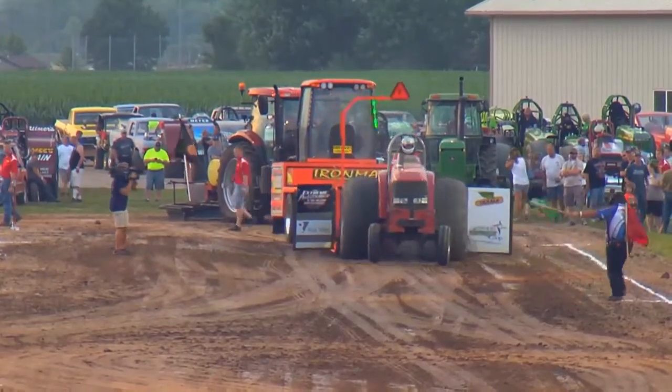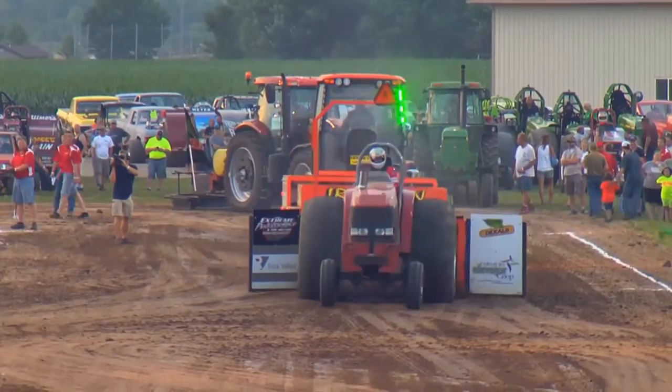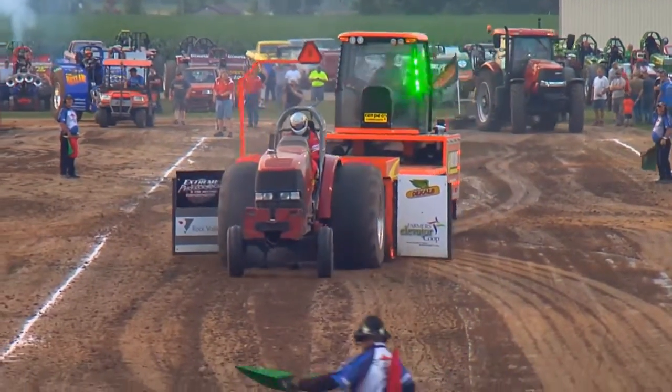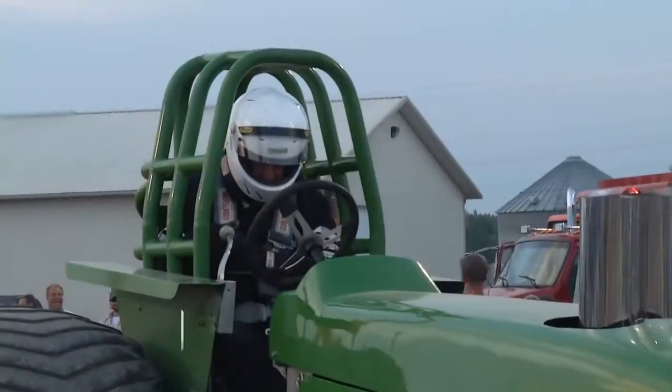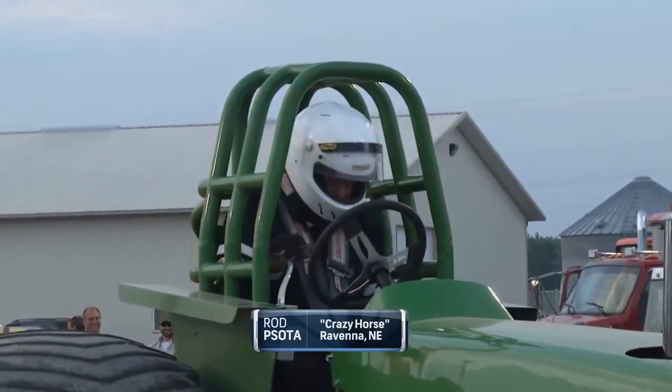As we look at it again, it looks like his overall speed is down. Am I imagining that? No, he didn't have the tire speed of the other tractors. Plus, when he come off the line right there, he done a pretty good zig and a zag. You can see the tracks right there. Just not a good run for Too Much Fun. Well, this is Rod Posota. He calls his tractor Crazy Horse.